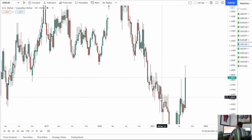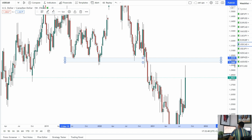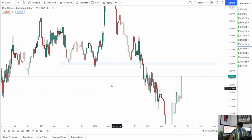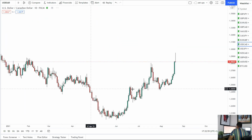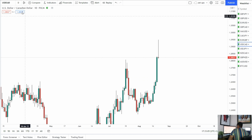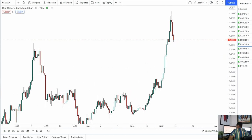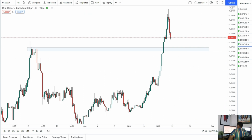If I go to the higher time frames, I think price could be coming into this 1.3 level, nice psychological level as well, and very strong weekly level of price support. And I think we're going to come back and respect that as resistance now. So I can see more upside on the higher time frames for USD CAD, but first I think we'll need some retracement because of a very big move there. So I do think some retracement could be coming on the cards soon for USD CAD early on in the week, but I still think the bigger move for USD CAD is to the upside.